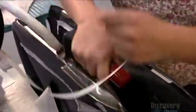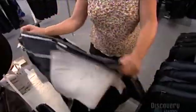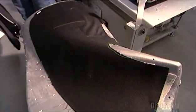Now, over at another station, an operator irons fusible tape onto the open seams. This stabilizes them and gives them a crisp finish. A worker places the front of the jacket on a headless mannequin called a buck. A hot metal press moves in, and the pressing reshapes the jacket to the contours of the buck.